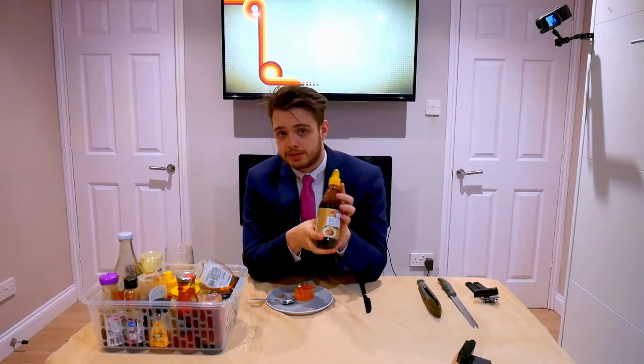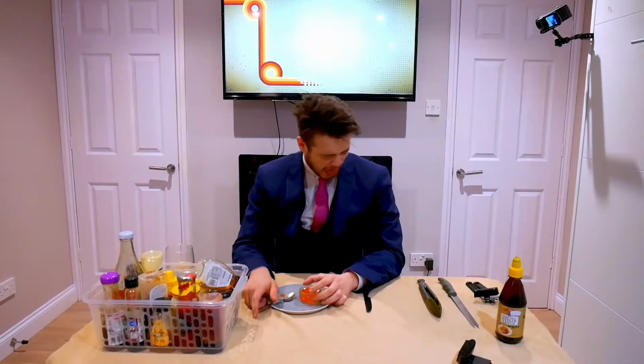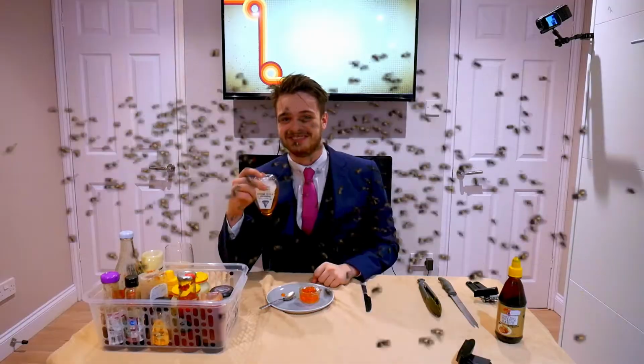This is my favorite sauce, hoisin sauce. This duck pancake sauce. Tastiest shit on the planet. Ugh. The more I have caviar, the more I don't like it. And what? Honey.